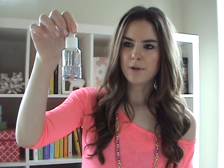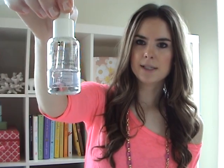The first one I want to talk about is Kiehl's Clearly Corrective Dark Spot Solution. This was sent to me by Kiehl's. I've been using this for well over a month, probably hitting close to the 2-month mark. I was sent half a bottle, a sample size, and as you can see, there's still so much left in there, because you only have to use one tiny droplet to get results.